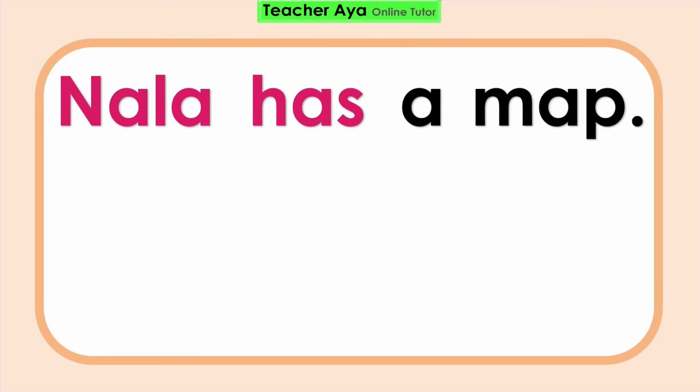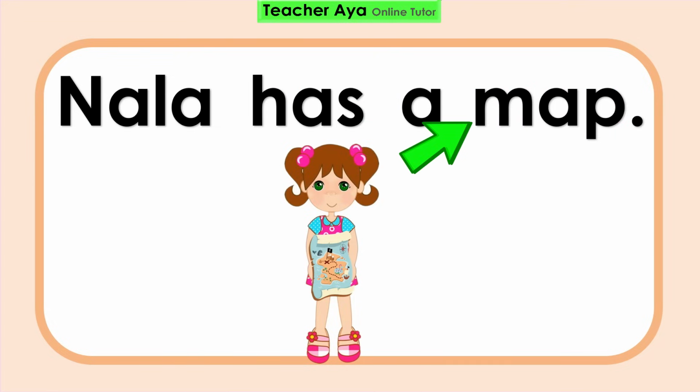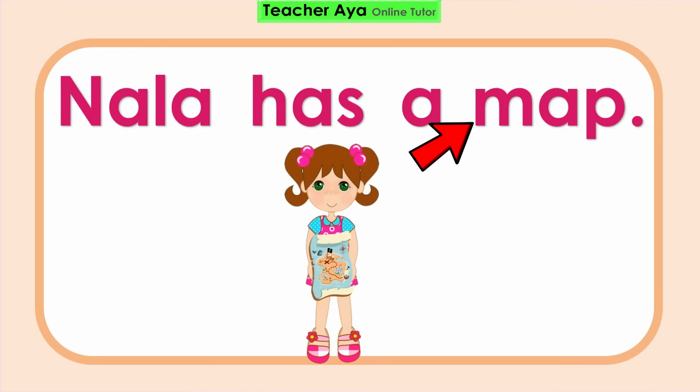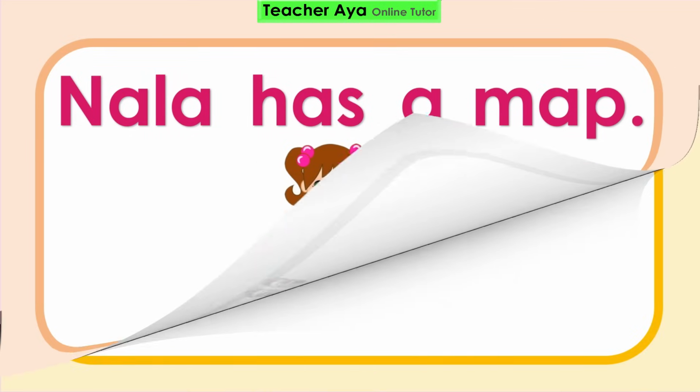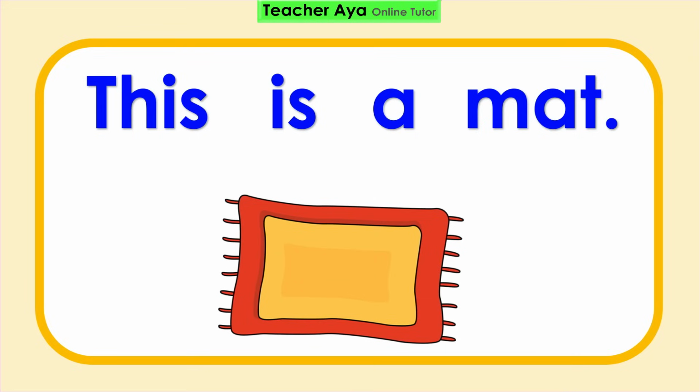Nala has a map. Again, Nala has a map. Your turn to read, children. This is a mat. Again, this is a mat. Your turn to read, children.